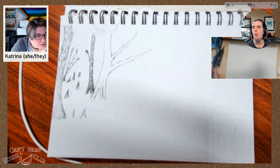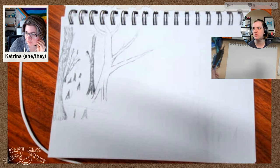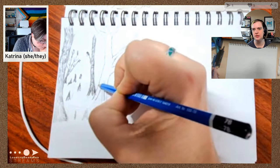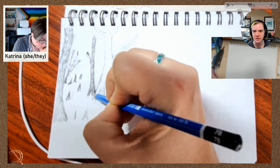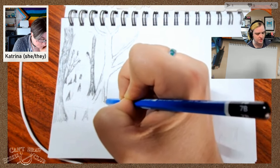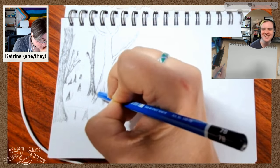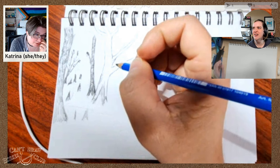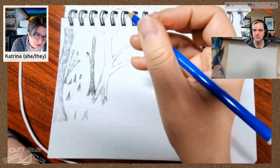Sorry, lost my words again. So yeah, I always struggle with making the dark dark enough. Yeah, I got dinged on that in high school a bunch, doing studies of objects and not really getting the shading. Because you really gotta have a full gradient from black to white to really get everything in there.